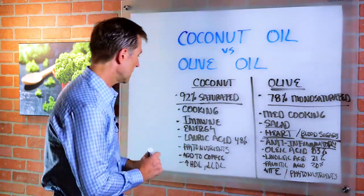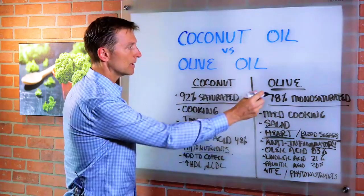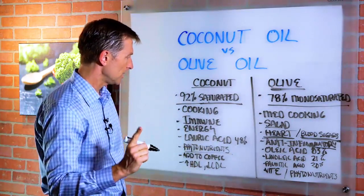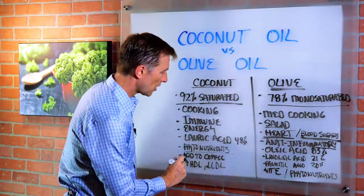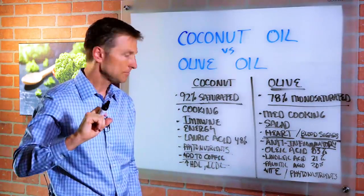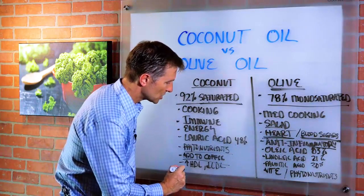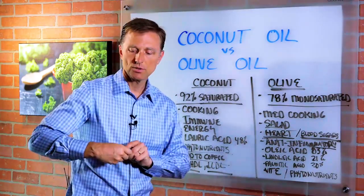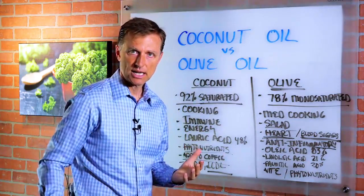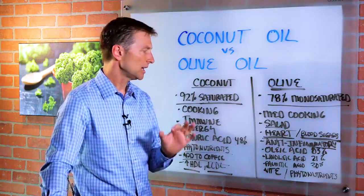So it's pretty cool. Coconut oil also has phytonutrients. I believe olive oil has more, but it still has numerous phytonutrients. You can put it in your coffee, okay, and you could blend it up into like a nice keto coffee. It also will increase HDL and lower LDL. It's great, as a part of a ketogenic diet, to give you energy. You can put it in all sorts of recipes for keto bombs.